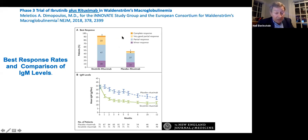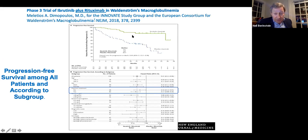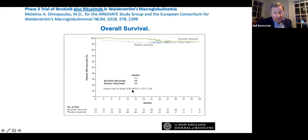So what's a very good partial response? I think I have a slide that shows that, but a very good partial response is the M protein decreasing by 90%. And a partial response is only decreasing by 50%. And then complete response is decreasing by 90% and a loss of the protein completely, and also no detectable disease in the bone marrow. And this is the progression-free survival curves for Ibrutinib and Rituximab versus Rituximab. Of course, this is better. And it worked equally for whether you were treatment naive or whether you had previous treatment.